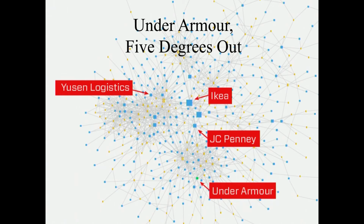both in apparel. But as you walk out, you get a broader and broader slice of the industry. You see other retailers like IKEA. You see logistics companies that are carrying goods around for these people.